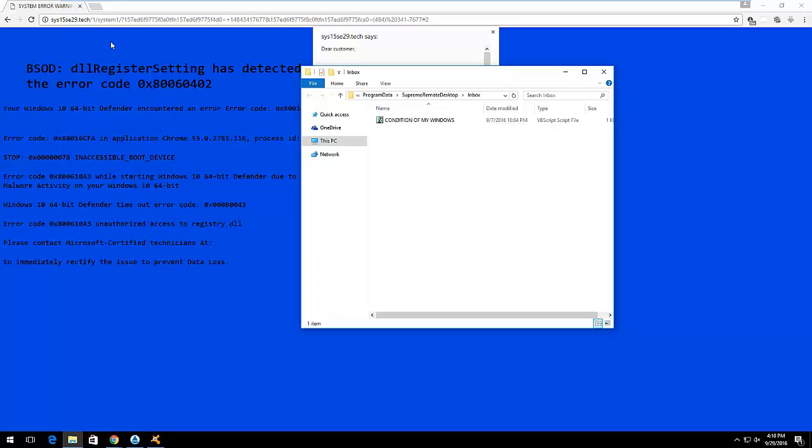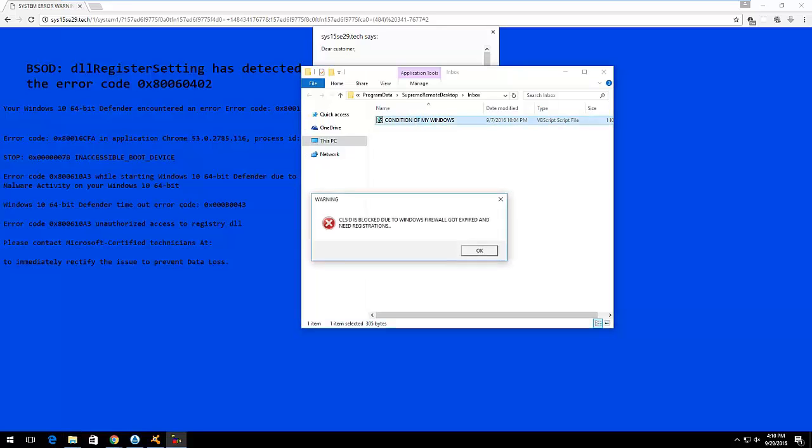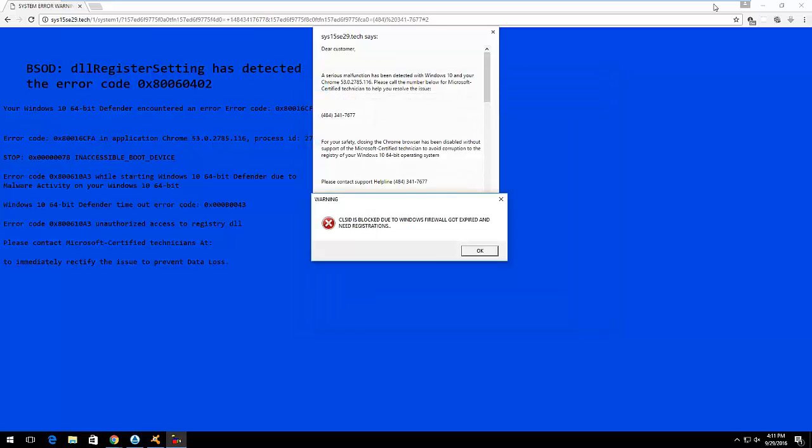Do you see inside your computer it says condition of Windows? Please double click on it. Now you will see a message, sir. This message can only be viewed from your side. I cannot see it. So what your computer is telling you, can you please tell us? It says CLSID is blocked due to Windows firewall got expired and needs each and every registration to be fixed.